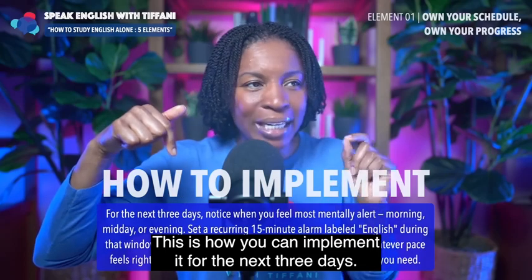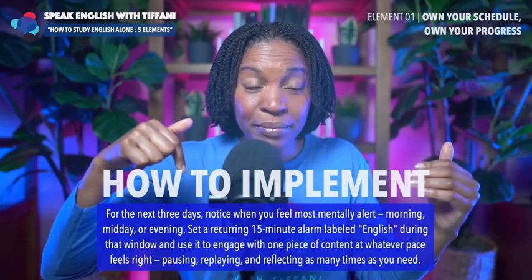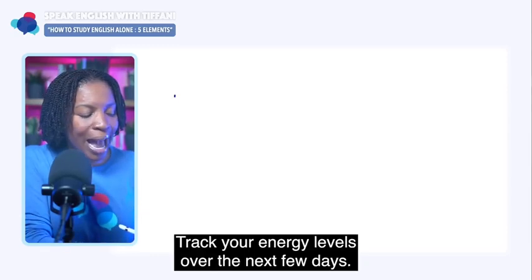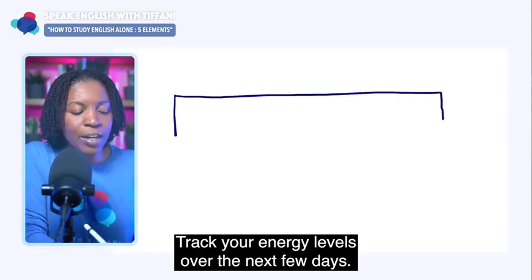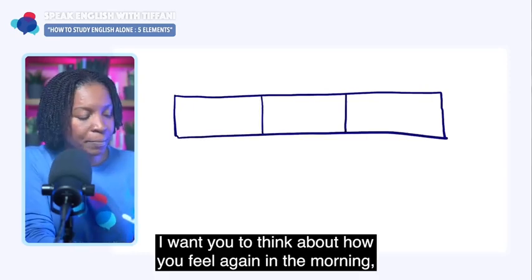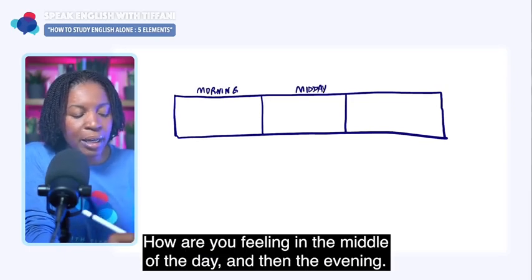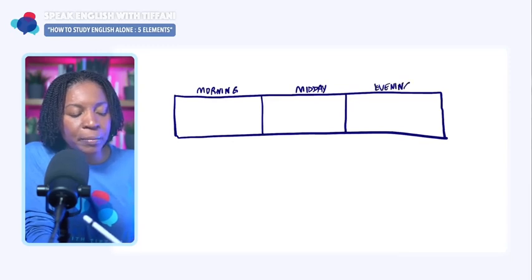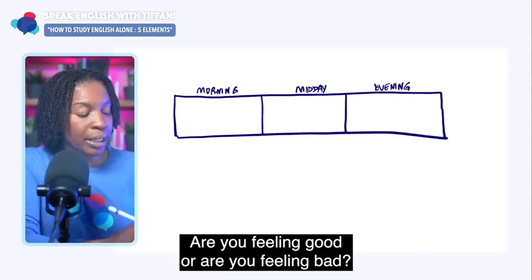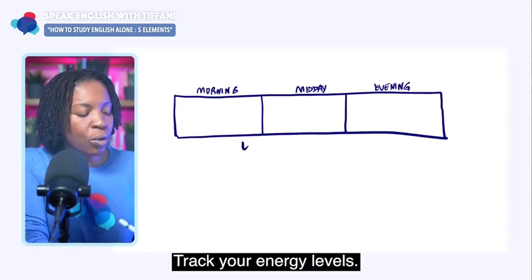For the next 3 days, notice when you feel the most mentally alert. Is it the morning? Is it midday? Or is it in the evening? So again, I want you to track your energy levels over the next few days. Think about how you feel in the morning, midday, how you are feeling in the middle of the day, and then the evening. What is your energy level? Good or bad?